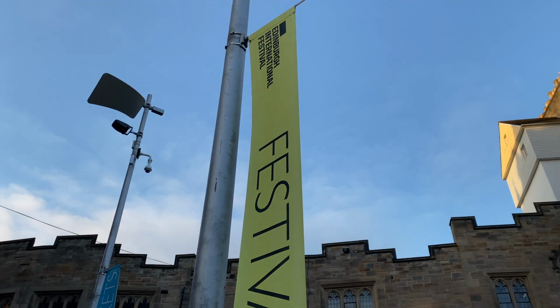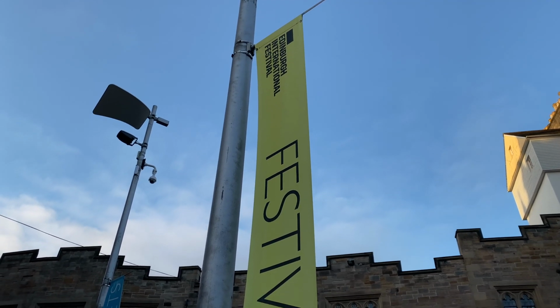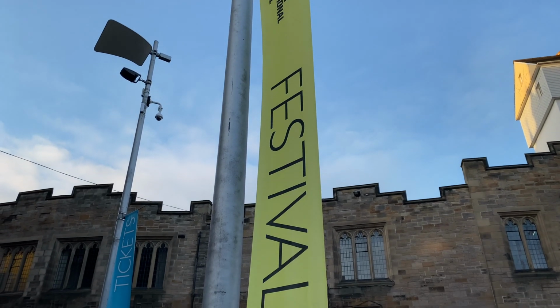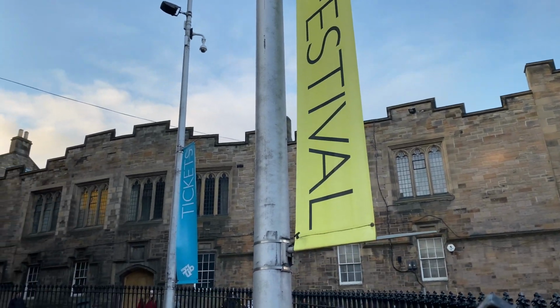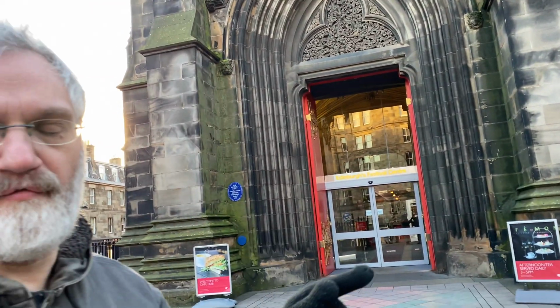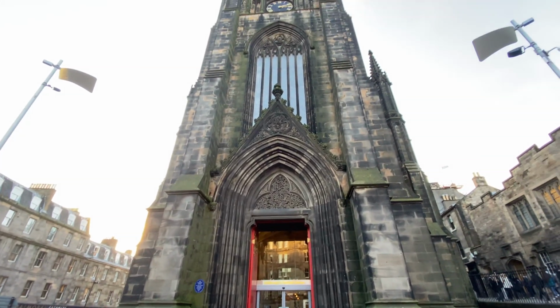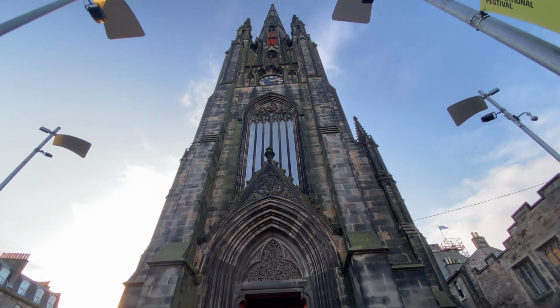And the festival, there are several, but the International Festival runs through August. It is the busiest time of the year here. It's crazy. This is the International Festival hub, not the Fringe Festival. There are several festivals going on in August, and there are millions of people who come to visit.